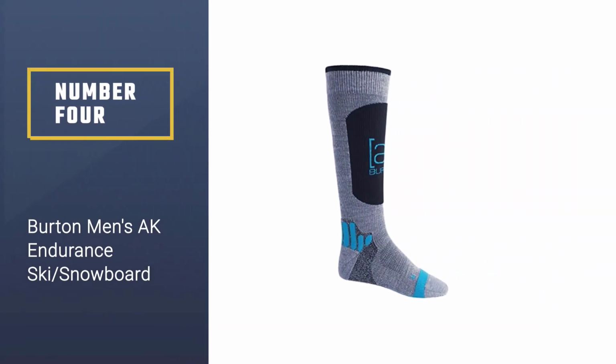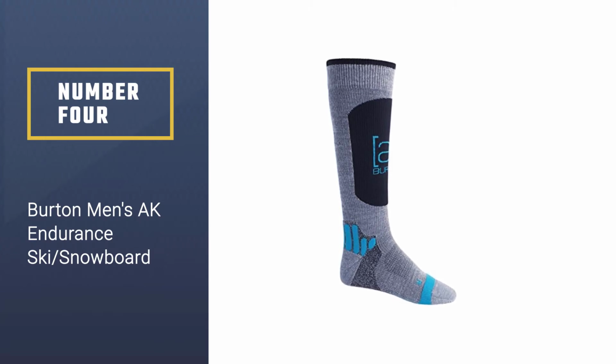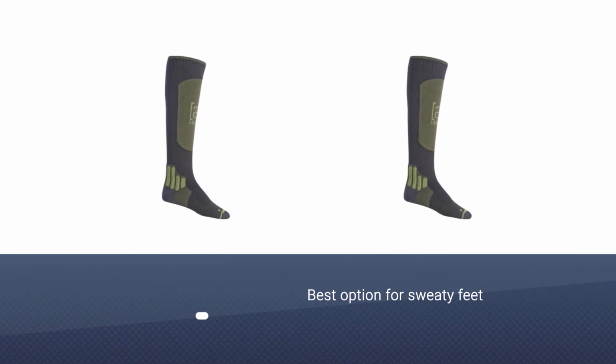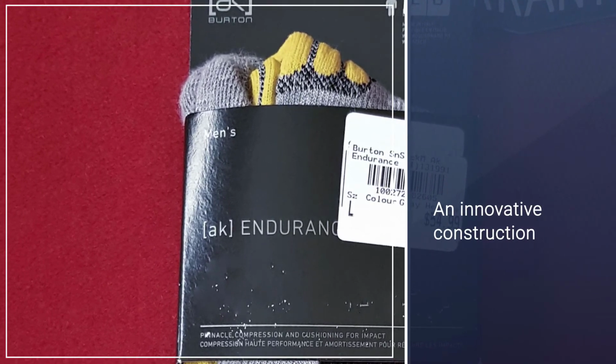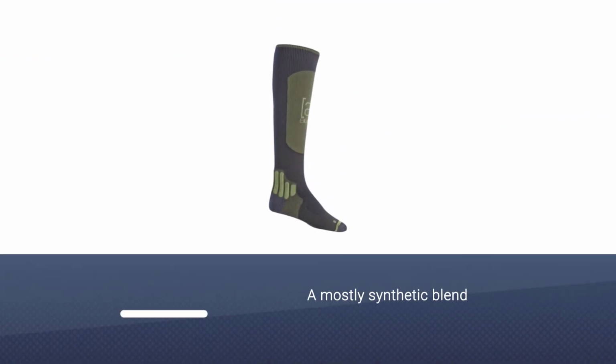Number 4. Burton Men's AK Endurance Ski Snowboard Sock. If you struggle with sweaty feet, you need socks that will help you out. The Burton AK Endurance is the best option for sweaty feet, thanks to an innovative construction that can wick away moisture in a hurry. These feature a mostly synthetic blend of materials with only minimal use of merino wool.